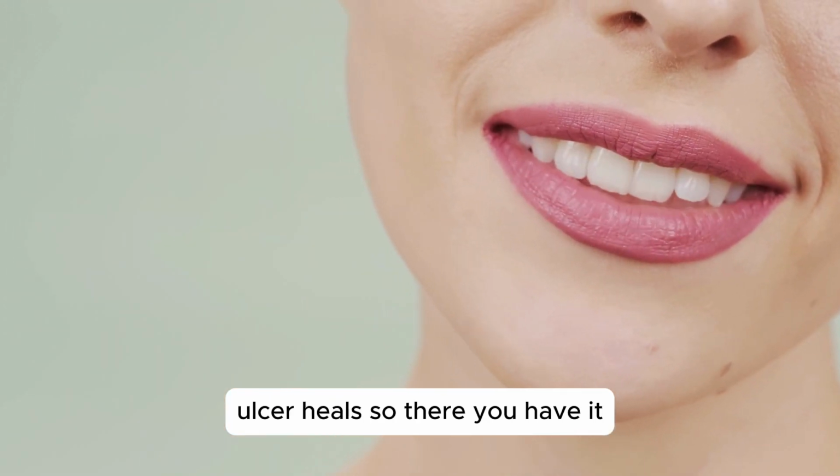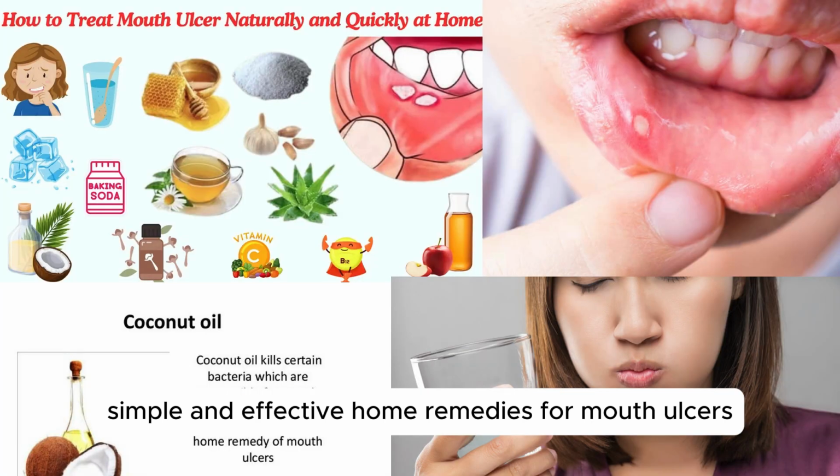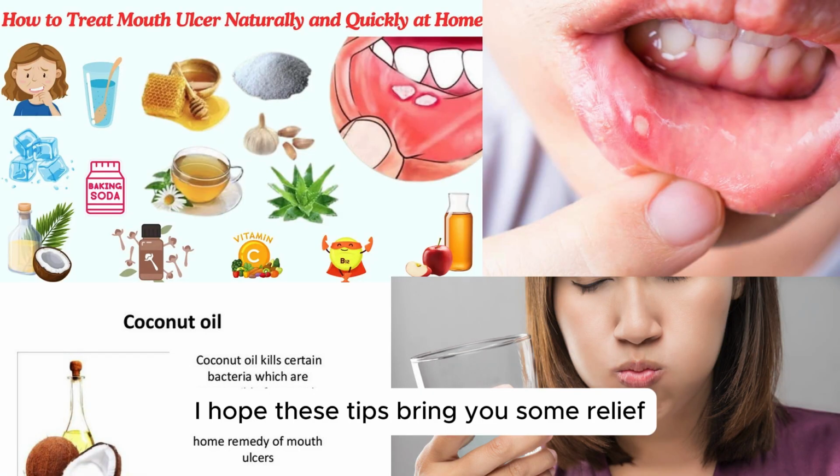So there you have it. Simple and effective home remedies for mouth ulcers. I hope these tips bring you some relief.